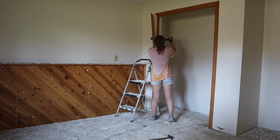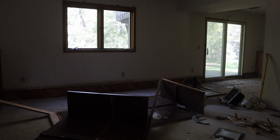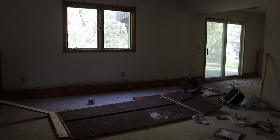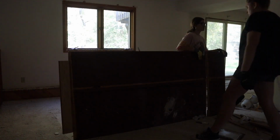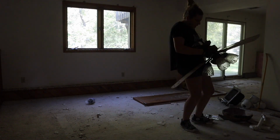And then after that, this pile of crap was the last of the things that needed to be brought up into the garage. And I'll be honest, it was kind of hard tearing this bar apart because it was so well built. But after we got all of this junk into the garage, it started looking a lot better down here again.